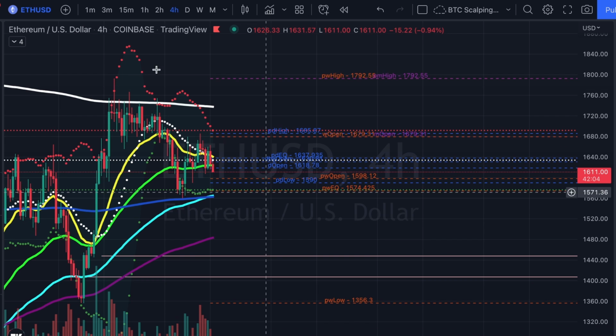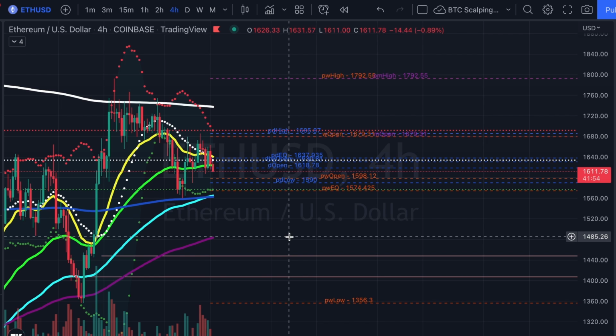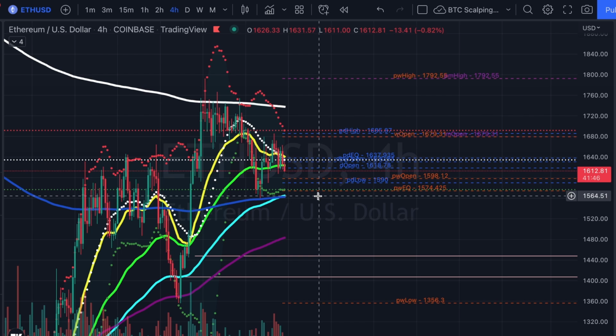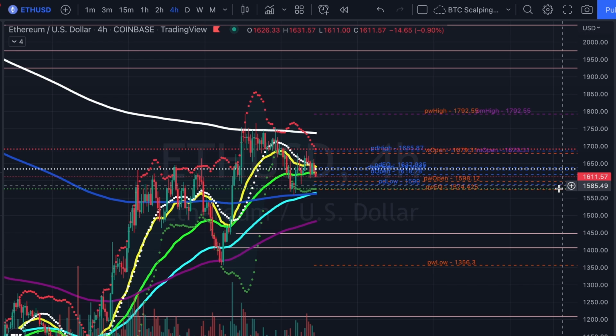So I would be out of my long. And if I was short, that's fine. But I would be taking some profit around 1570. And I would let some run to 1485 because I do think that this EMA is about to break to the downside. Let's see if we find some support over here at 1560. And if not, then I'm looking probably straight to 85-ish.